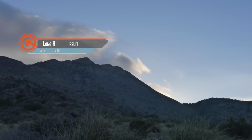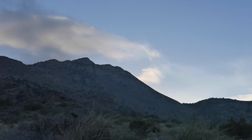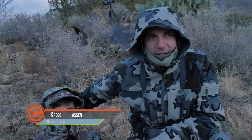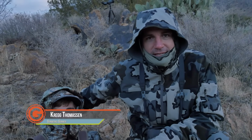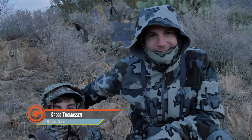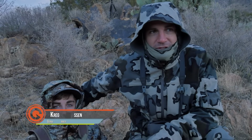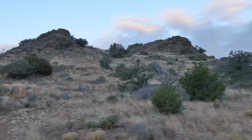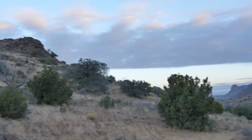Well, it feels about 20 degrees colder today and about 15 miles an hour more wind. It's real chilly. We're back up to the same glassing point we've been the last 3 mornings. Sun's just coming up. Came close last night, just didn't work out. So we're back here trying to locate another one. We're just trying to keep warm, stay low out of the wind, and hopefully turn one up.